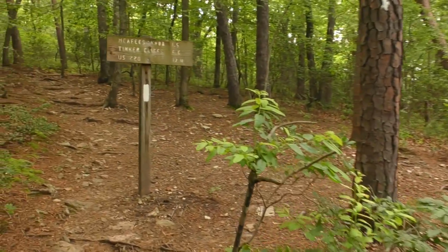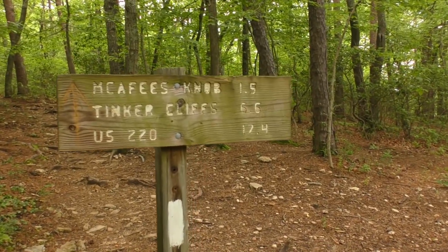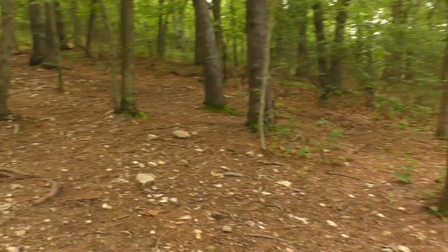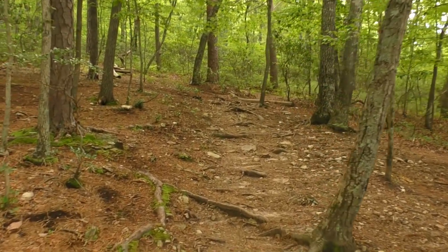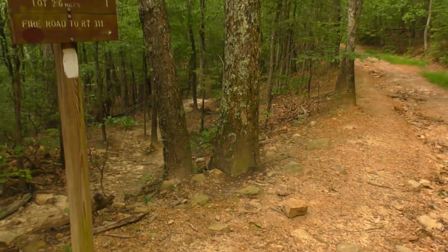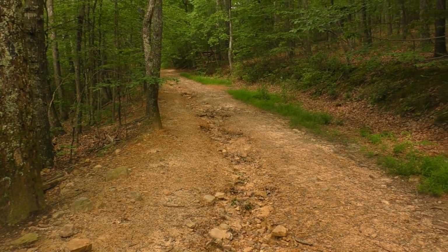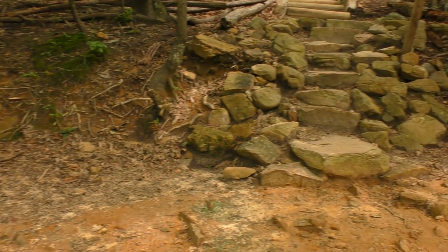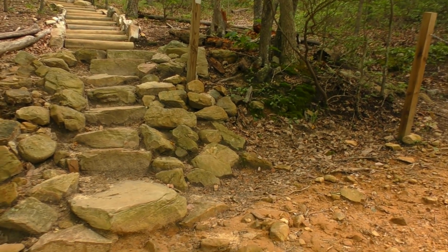Well, here's a welcoming sign. McAfee Knob, 1.5 miles. So we're getting there. Yeah, so we just came from down there, but here's where the AT links up with the Fire Road. Looks like a much easier way to go. Whew. Looks like they put some new steps in there, but I'm going to go ahead and take a break here.